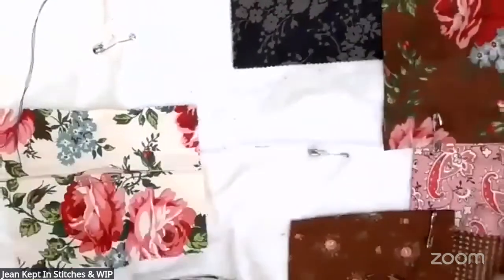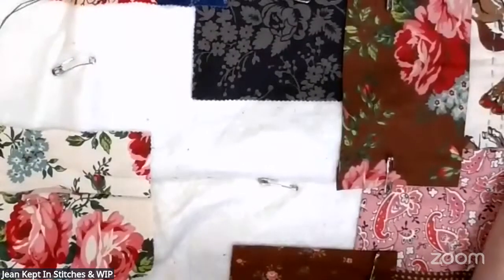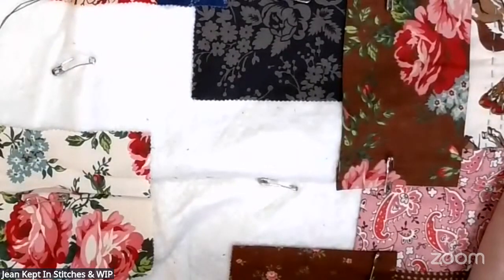And then we might have to switch back to the other camera now. I think will be easier because these projects are a little larger. Switch back. There we are.